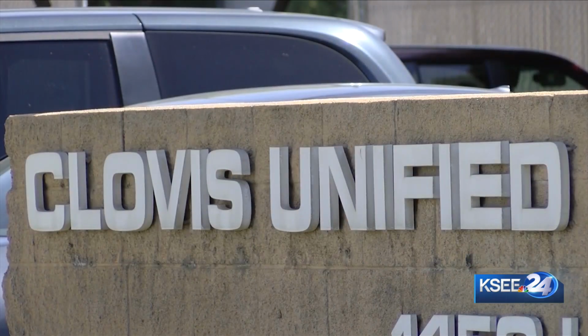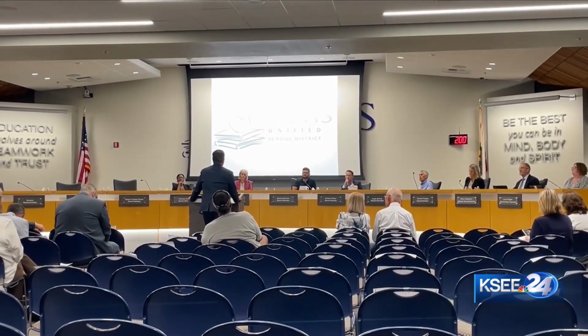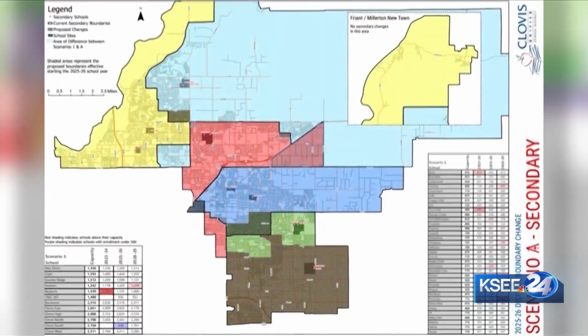The Citizens Committee brought the bond to the Clovis Unified School Board, and the board voted to send it to the November ballot last night. The bond won't raise taxes, but it will extend the current tax rate for voters in the district, something the district superintendent, Corinne Fulmer, is proud of. This rate, the $155 per 100,000, it is lower than some of our neighboring districts like Fresno, Central, and Sanger.